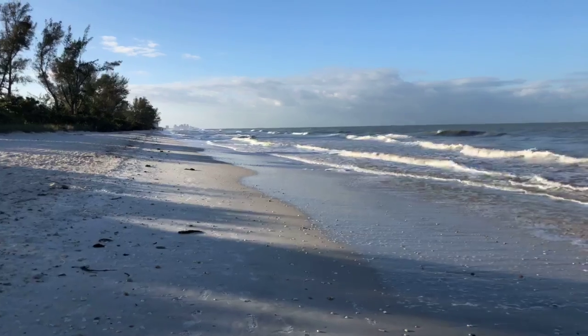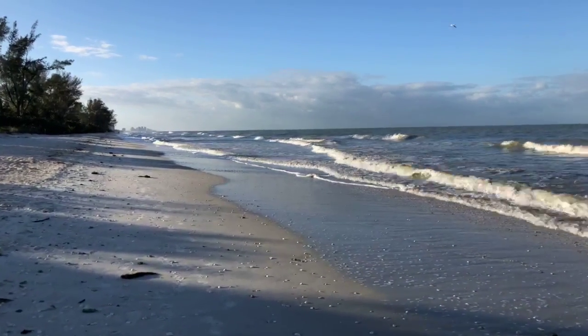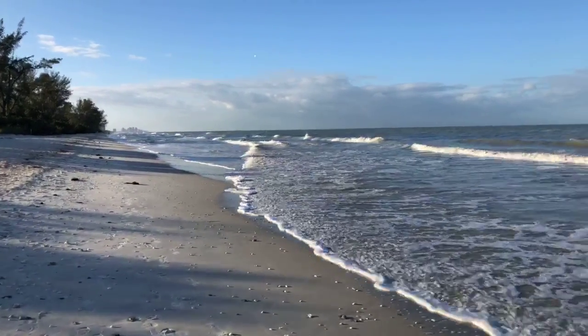Makes it hard to see the dolphins. They're offshore here. We probably won't see any dolphins this morning.